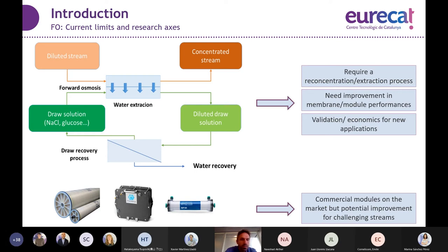Basically, one question is what to do with this diluted draw solution. So one option is to reconcentrate it, which we call the draw recovery processes, where you can also extract water for recovery. So basically, this is one of the limits of forward osmosis at the moment: depending on the application, there are some where it might not be required, but in general it requires a reconcentration extraction process, which is the draw recovery process, which could be energy intensive.